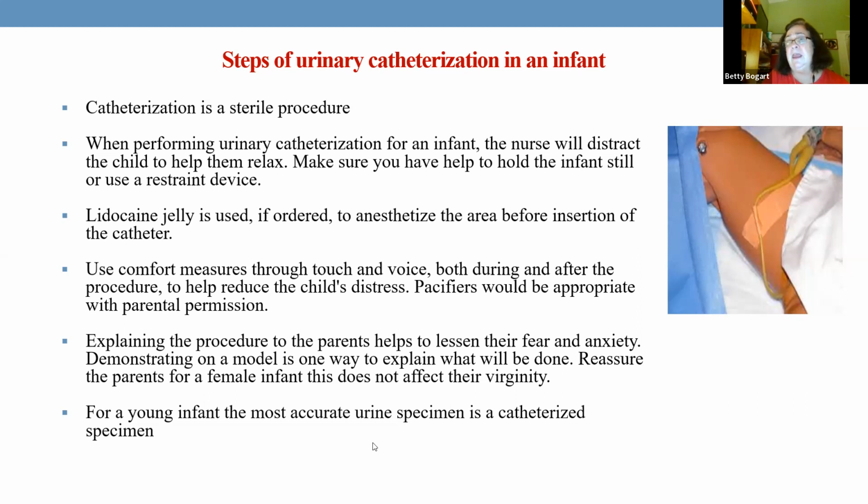Usually it's a little kit, put a little lidocaine jelly on the meatus before we start, don our gloves, get ready, and we will have the parents at the head of the bed, usually just holding the arms and just cooing with the baby. Another nurse will be holding the legs so that the child doesn't kick, and we'll get it in and come out real quick.